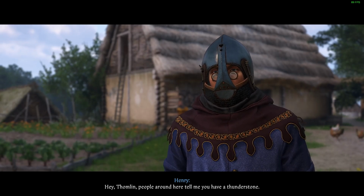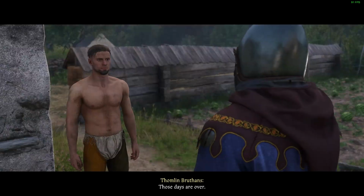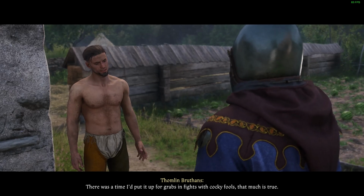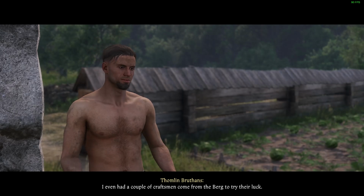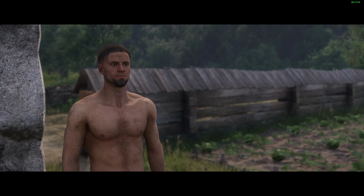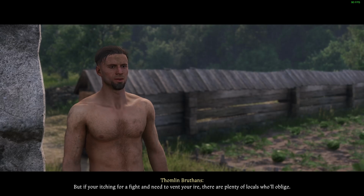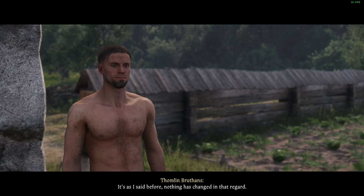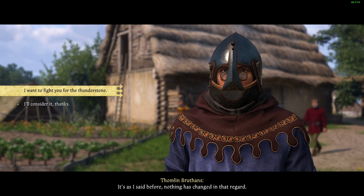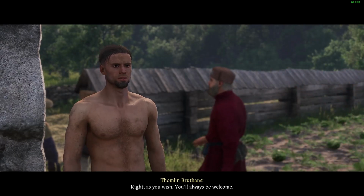Hey, Thomlin. People around here tell me you have a Thunderstone. People say all sorts of things. They also say if I beat you in a fight, it's mine. Those days are over. There was a time I'd put it up for grabs in fights with cocky fools. That much is true. I even had a couple of craftsmen come from the burg to try their luck. But everyone got a thrashing. Well, then I decided to retire. It didn't seem right, and my conscience was getting the better of me. But if you're itching for a fight and need to vent your ire, there are plenty of locals who will oblige. It's as I said before, nothing has changed in that regard. I'll consider it. I might find the time to practice with the local boys. Right, as you wish. You'll always be welcome.